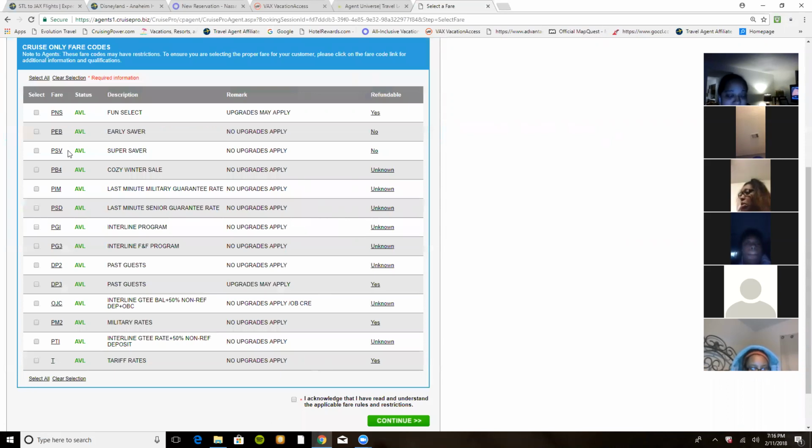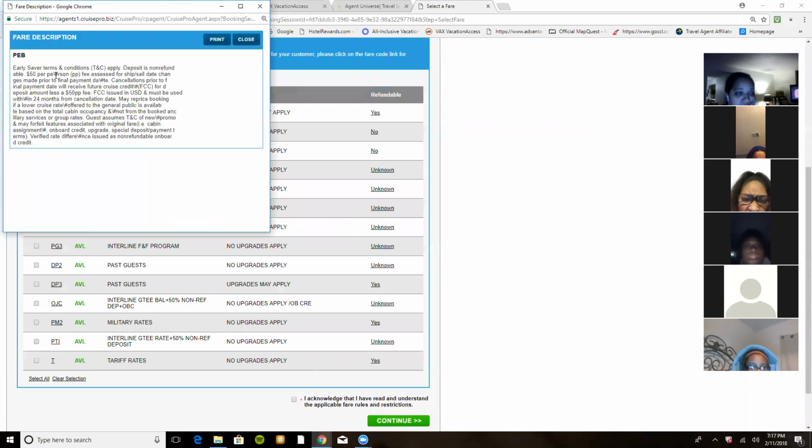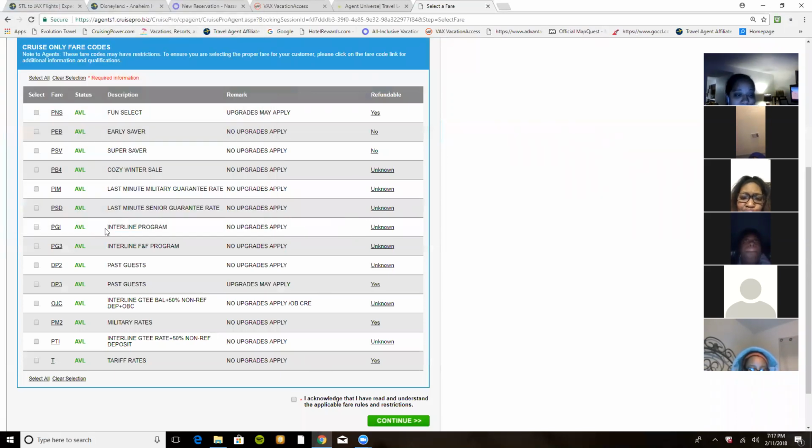PSV, PEV, these rate codes here are usually the most that we're going to use. It still has the cozy winter sale out there. If you want to know what the code stands for, then click on it. This one right here is going to be a deposit is non-refundable. It's going to tell you every single thing about the rate code there because some of this is foreign to some of you guys. You're not in the Interline program. You're not part of Carnival.